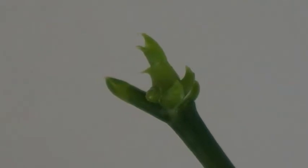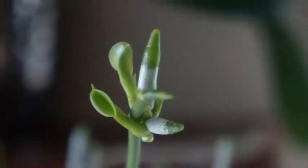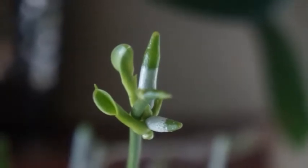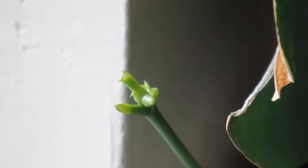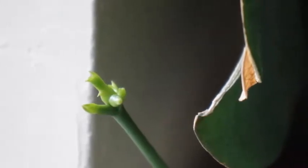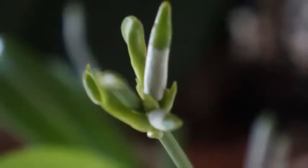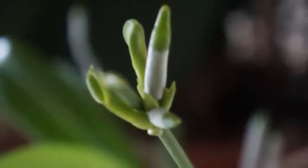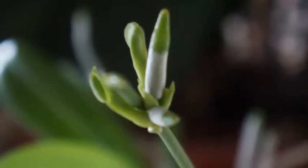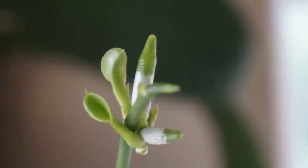Another interesting thing about the Keikis I'm seeing of this orchid is typically you grow leaves first. They will grow leaves first until a certain size, and then the roots will start to emerge. But this is not the case for this one. This one, the leaves are still so tiny, they're not even expanding out, but the roots are already forming. So I thought that was quite interesting.